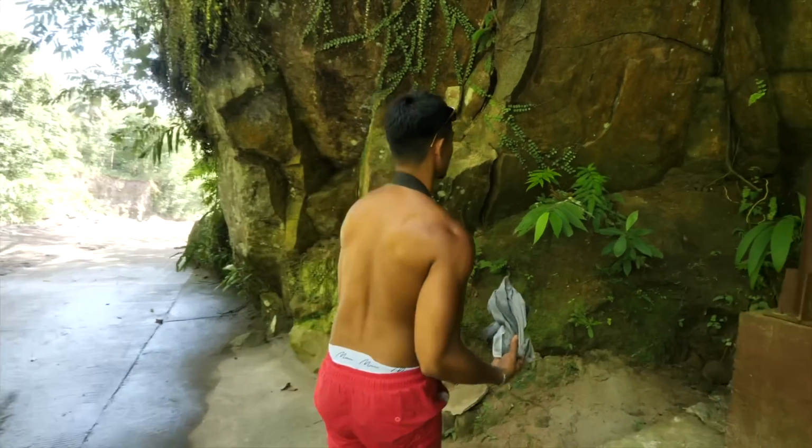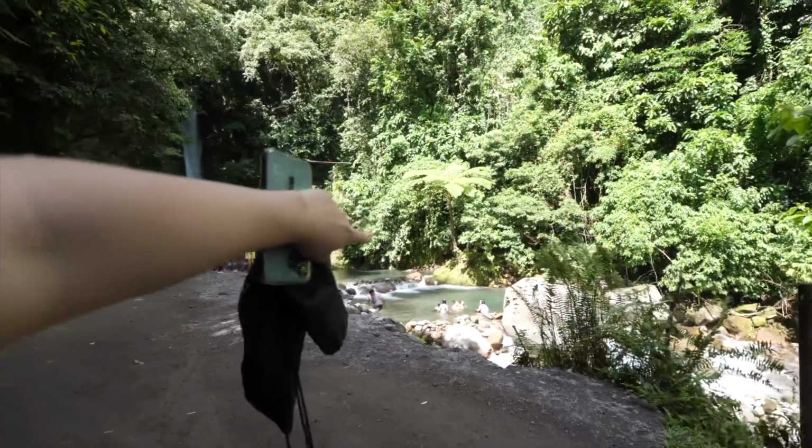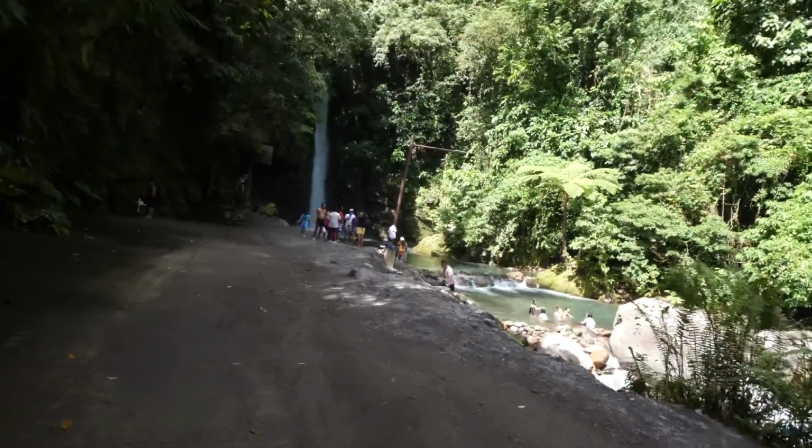This waterfall is insane. Wow. We had it to ourselves for a good 30 minutes, but now the crowds have come. Yeah, we're so lucky. I can see why though, it's such a good waterfall. Thoughts on this waterfall? It's absolutely amazing. I've put it in my top 2. I'm still not sure whether that's better than Kawasan Falls or not, because we haven't been to Kawasan Falls after the typhoon. You've also got a smaller pool here that I think is shallower.